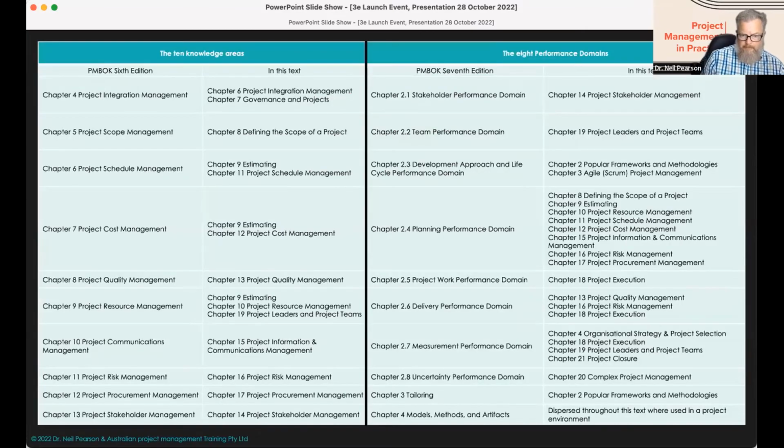Okay, so just to repeat that, basically in the slide pack, we'll pass the slide pack around at the end of the presentation as well, Sarah, so people can... Yeah, great, thanks. So that's really just a map into roughly where we're covering. Yeah, thanks, Nadine. So just to show where the content is covered in the 6th edition, mapped to the chapters of our book, and the 7th edition, and where we've covered it maybe in multiple places in our book. And like I said, that planning performance domain is still those traditional planning activities. So that's the mapping from a performance domain knowledge area perspective.